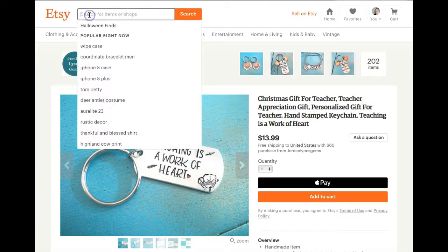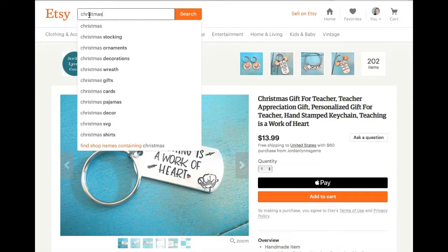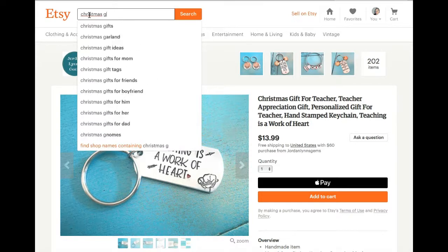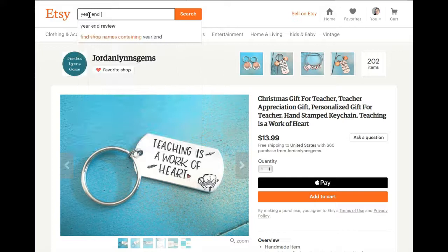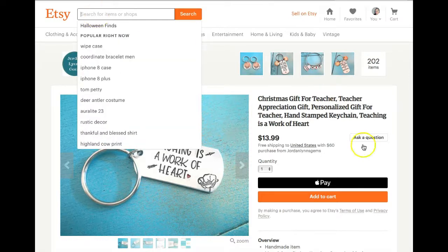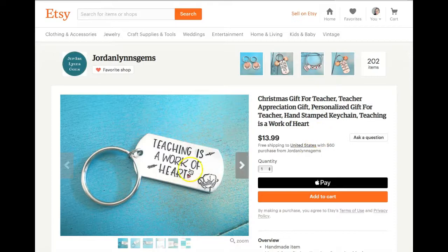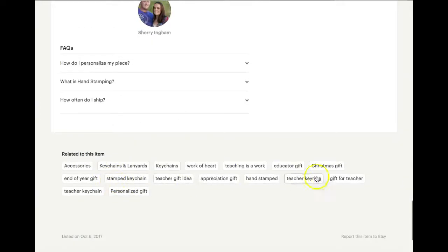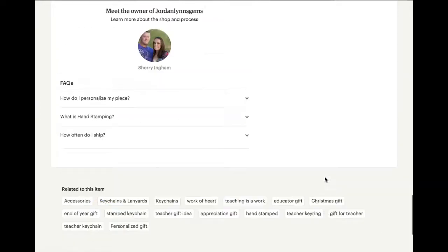I use the Etsy search bar to kind of check and gauge my keywords when I'm checking shops. So there it is, Christmas gift for teacher, right there, teacher appreciation gift. I think the only thing I might do is year-end gift for teacher, but that's really not until the summertime. So I think you're perfect there. It all looks really good to me. It looks like you're using the right amount of characters. Make sure that you're also adding those into your tags down here, which it looks like you are.